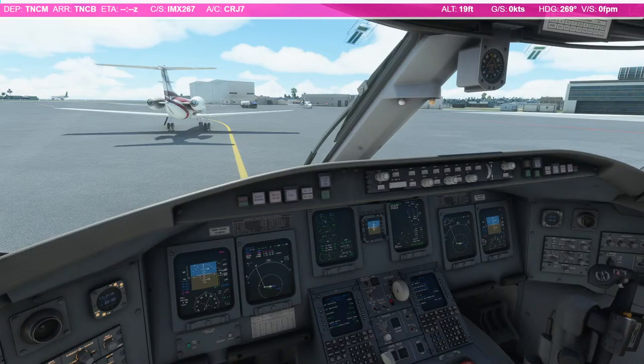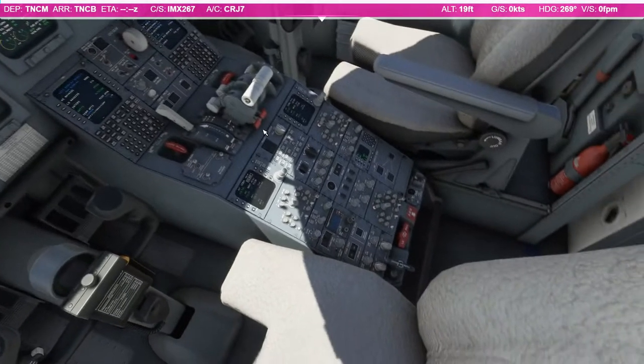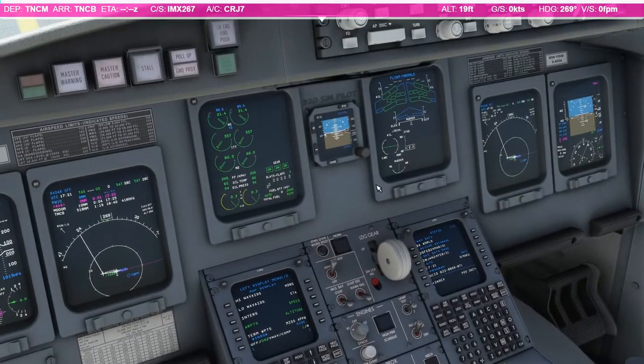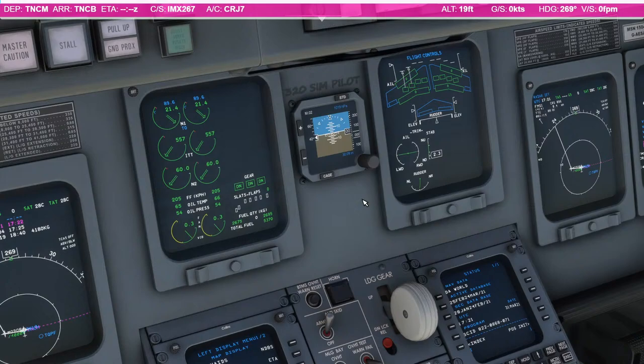Let's do some flight controls. I think we have to display them ourselves. Let me go to flight control. We've got more ECAM pages than the Airbus. Full left, 6-2, full right, neutral, full down, after departure, full up, right turn heading 180.